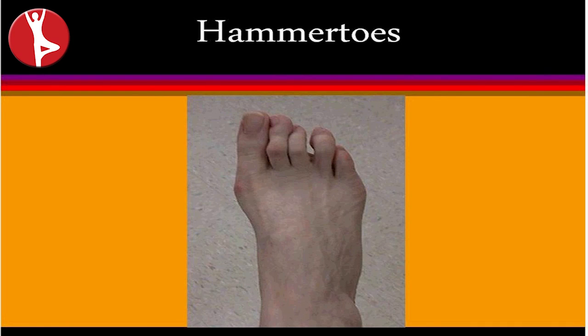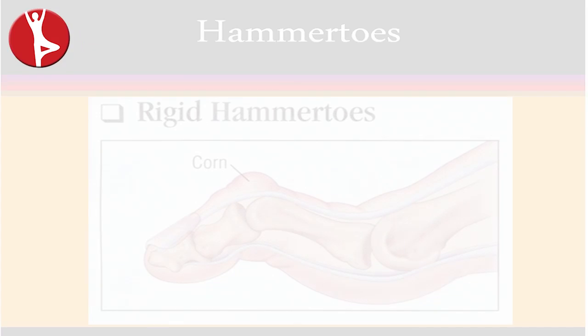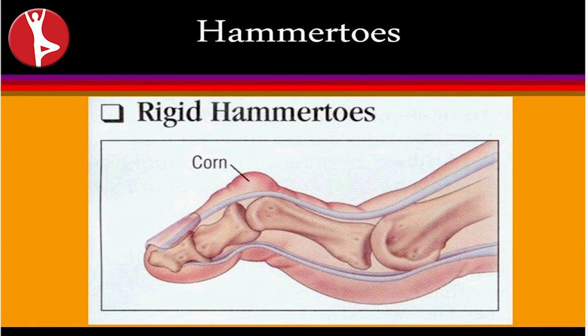Hammertoes are quite a common problem. You can see the curvature of the toes at the first joint. Hammertoes come in various severities like other foot problems, but the problem that usually brings people with hammertoes into our office is the formation of a corn on the top of the first joint, and very often there will also be a callus on the end of the toe.